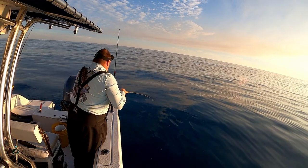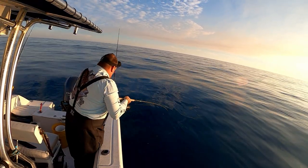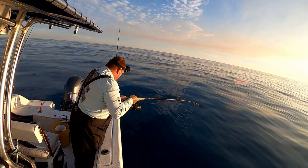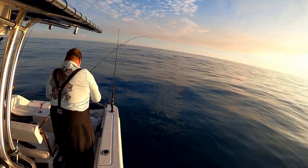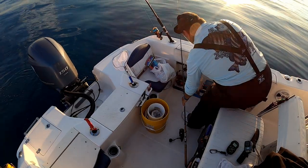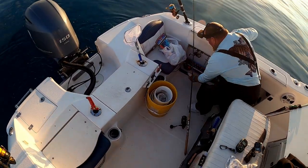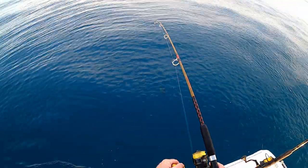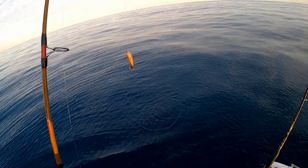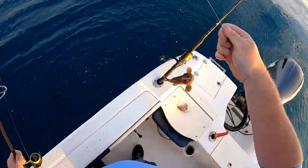Mike's got something over here. Got a mangrove? That I'll probably keep. Oh man, is he eating fish or not? Oh, soapfish. What a soapfish.